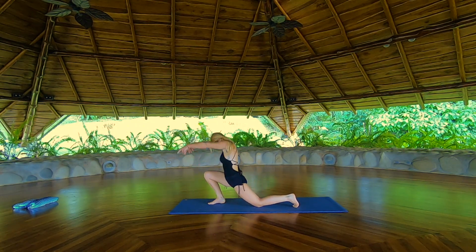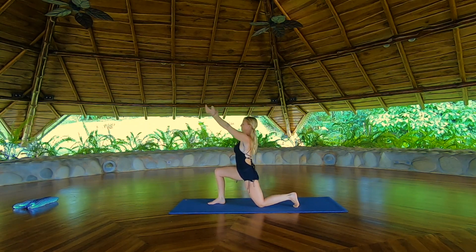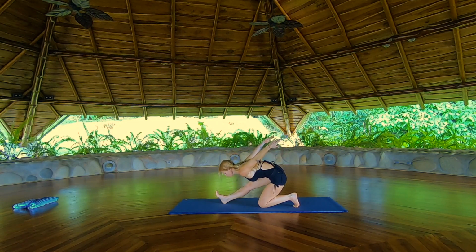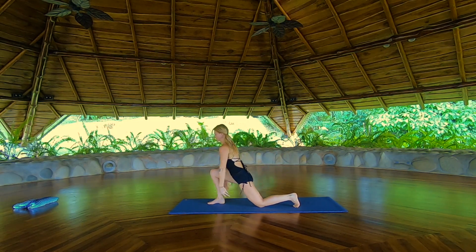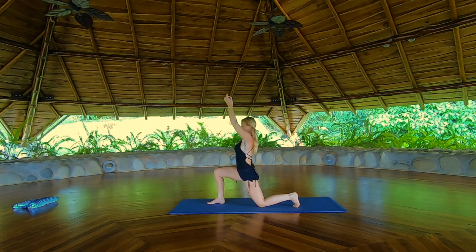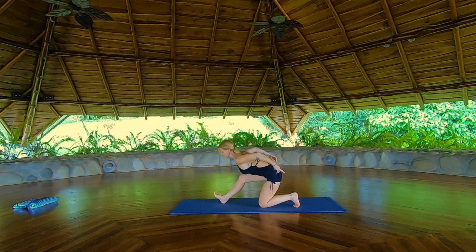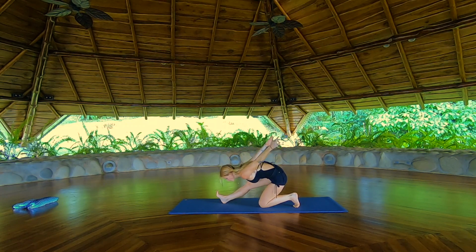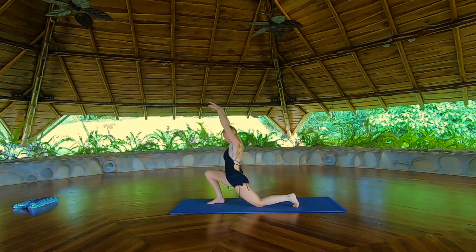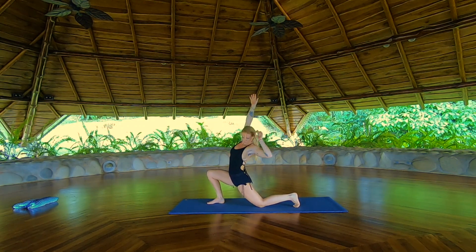So let's flow. As you inhale, lift the arms up, Anjaneyasana. Exhale, half Hanuman, maybe float the arms, keep the chest lifted. Inhale, bring it forwards, Anjaneyasana. Exhale, half Hanuman, chest stays high, hips stay high. Inhale, bring it forward, ride the breath, just get there.